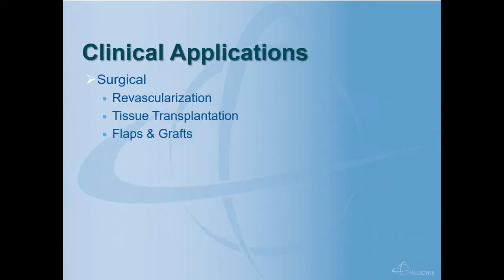So what are some of the clinical applications? I am not a surgeon, so I don't do that sort of work to a great degree, other than what's in the clinic. But I think there's huge value here, and you can carry this technology home with you, talk to your surgical colleagues about it. We're finding that after revascularization, tissue transfer, and breast reconstruction work are all areas where I think we're going to start to see more adoption and use of this technology.